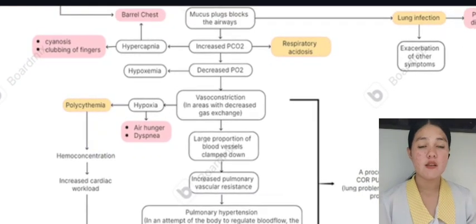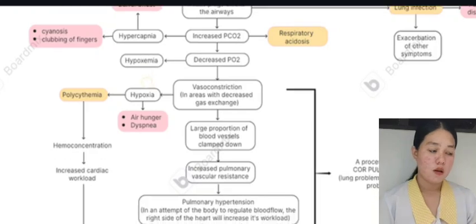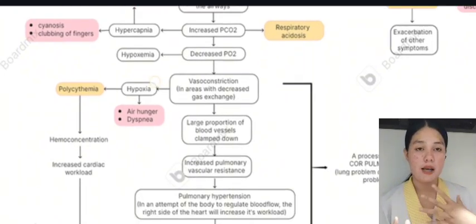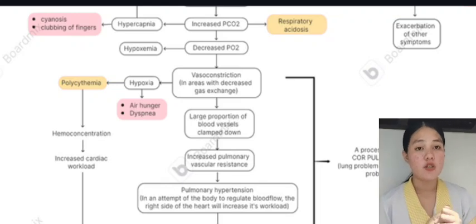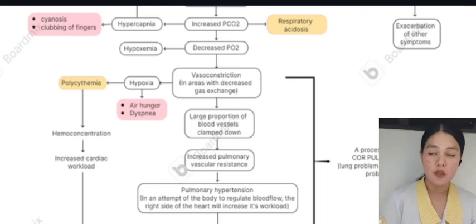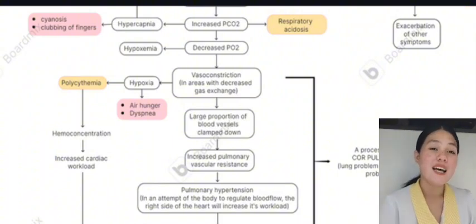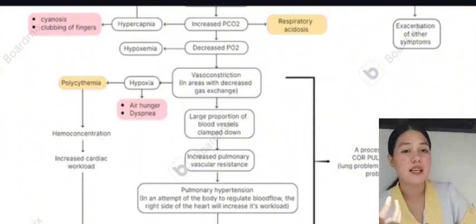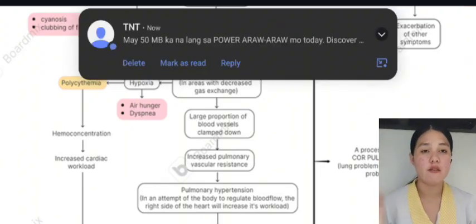So because of the decreased partial pressure of oxygen, meron nga tayong hypoxemia. Now, since decrease na yung oxygen na pumapasok, nagkakaroon din tayo ng hypoxia, which is causing air hunger and dyspnea, which is also something that we can differentiate from chronic bronchitis and emphysema. Kasi yung sa chronic bronchitis, yung dyspnea is late na nagmamanifest, while in emphysema, early. Okay, so that's the difference between the two.